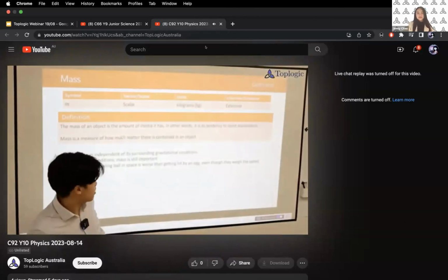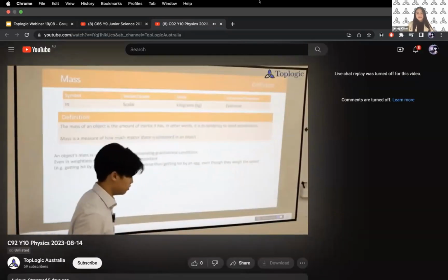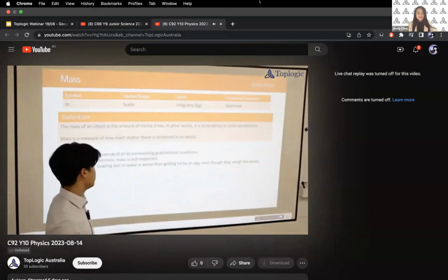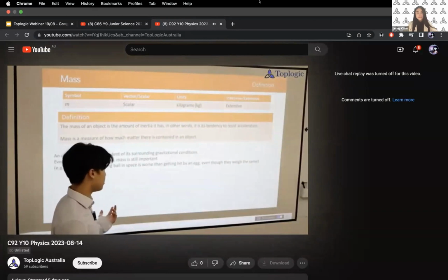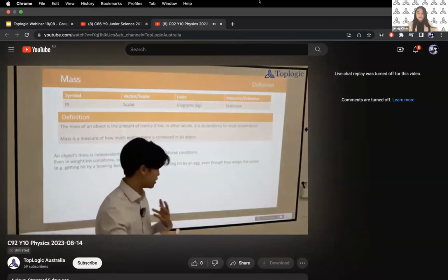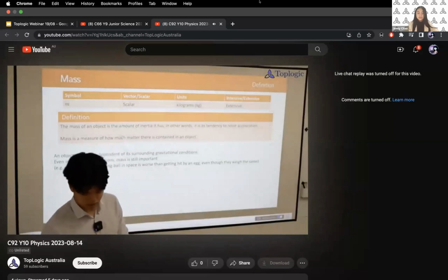Yep, so an object's mass is independent of its surrounding gravitational conditions, so it doesn't matter if you're in deep space or on Earth, on Jupiter, on Pluto, your mass still remains the same. So yeah, getting hit by a bowling ball in space is worse than getting hit by an egg, even though they weigh the same, right? So there's a difference between weight and mass. Weight is the magnitude of the force due to gravity, and mass is the inertia of the object itself.